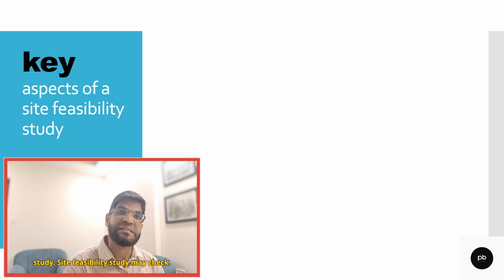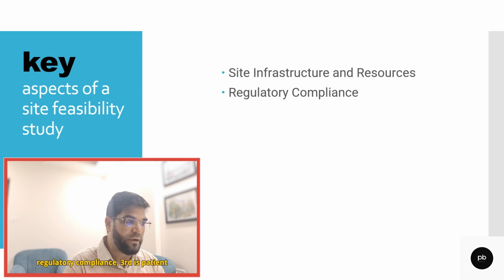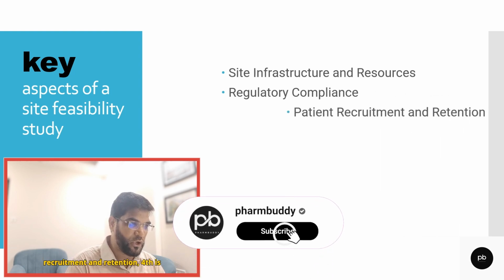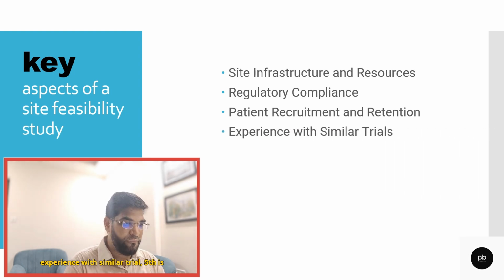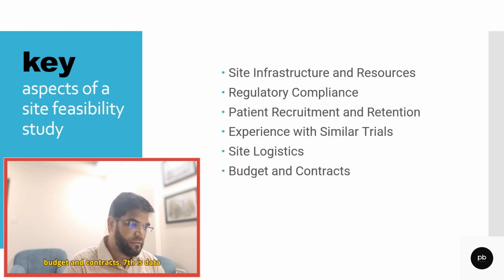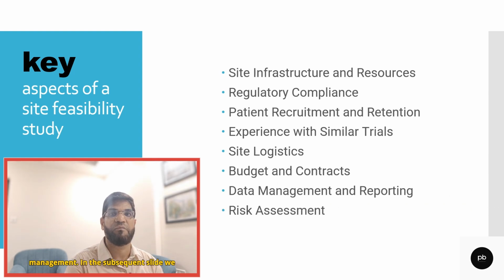Site feasibility study में check क्या करते हैं? I think ये बहुत important है समझने के लिए. So certain things that I will explain will help you to understand what they check in the site feasibility. एक तो है site infrastructure and resource. Details we will see in the subsequent slide. Second is regulatory compliance. Third is patient recruitment and retention. Fourth is experience with similar trial. Fifth is site logistics. And sixth is budget and contracts. Seventh is data management and reporting. And finally, risk management. In the subsequent slides, we are going to study each in detail.